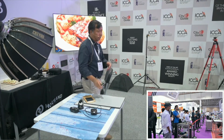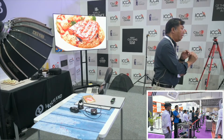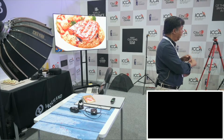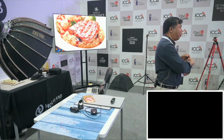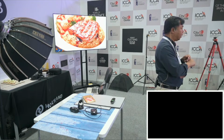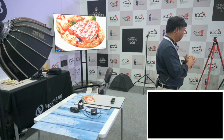So, again, the light must be placed where? From the back. Always remember that, from the back. And preferably, soft light, okay? The only time we do hard light is when there's fine texture. But most food need soft light.